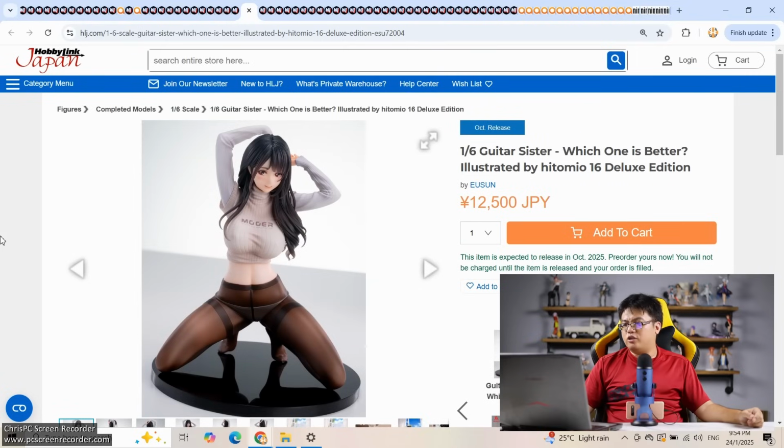Okay, now we have like 3 or 4 low budget scale figures over here at 1x6. The first one is Guitar Sister. Yeah, this illustration by Hitomio. There were at least 2 or 3 other scale figures of her out there. Both the expensive ones and also the low budget ones. Deluxe edition, 12,500 yen by Yusan. Yes, a Chinese figure brand. Very new, but they have like 4 or 5 figures by now. October release. I want it simply for the photography potential.